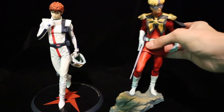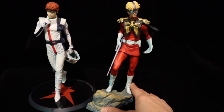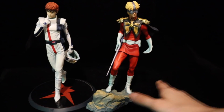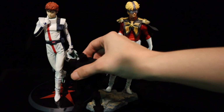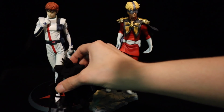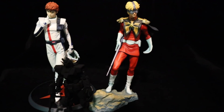Here, Amuro is next to the Char figure. I think they look almost about the same height. But yeah, so now let me put him next to a Gundam. There is the high grade RX Beyond Global. I guess this is kind of a bad, I shouldn't use him. Oh, he's coming up now.